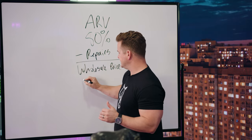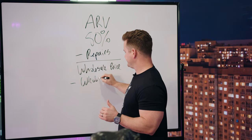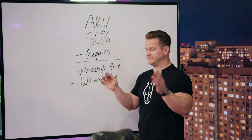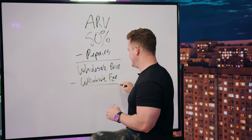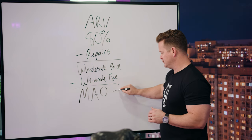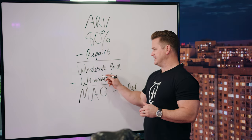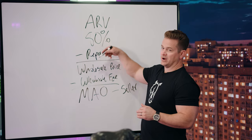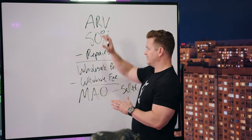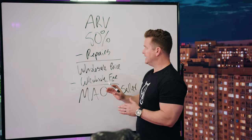And then you subtract your wholesale fee from that, whatever it is, 10,000, 15, 20, 25, whatever your wholesale fee is, and that is your max allowable offer that you're going to give to the seller. This is what you can go up to. You get paid this, they pay this, and then they go and fix it up and do their thing. Now, this is typical for fix and flippers, which is what we run into.